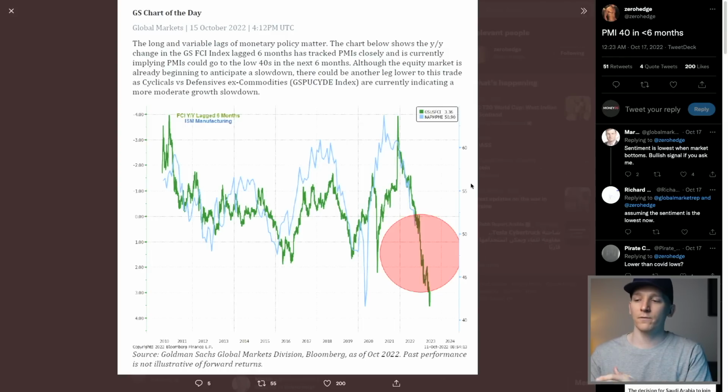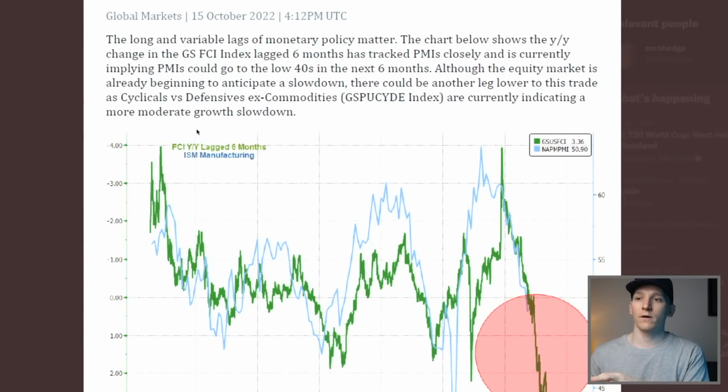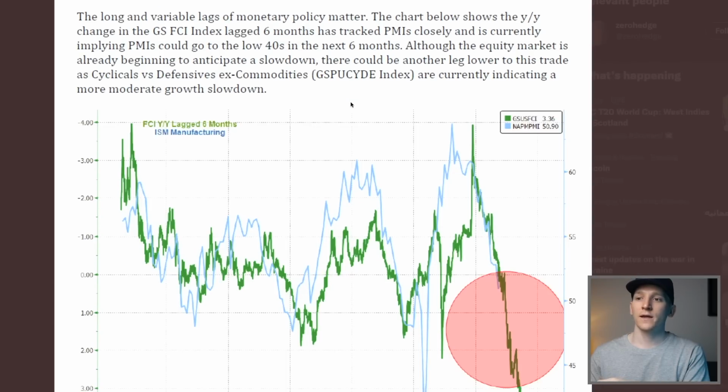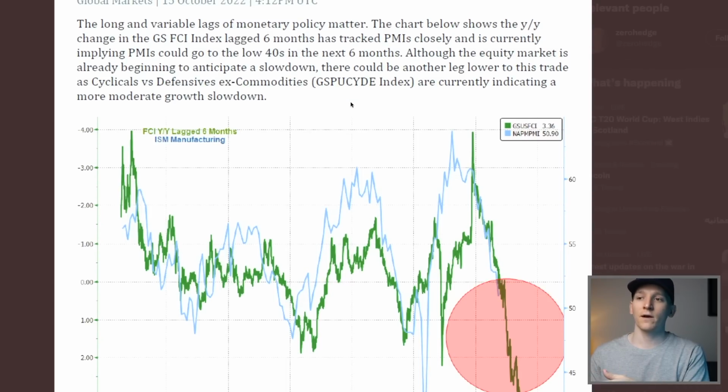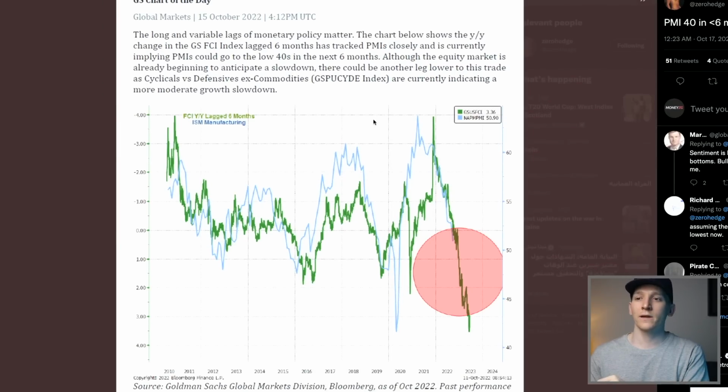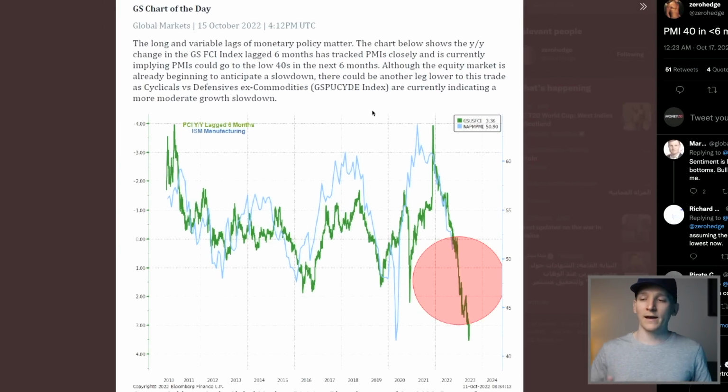So an inverse bond. As you can see here, what Goldman Sachs is saying is that the chart below shows the year-over-year change in the Goldman Sachs FCI index lagged 6 months. It's tracked PMIs closely and is currently implying PMIs could go down to the low 40s. Now, what that means is, well, anything above 50 is economic growth. Anything below 50 is economic recession. Low 40s is major recession, and governments will not allow that for a long period of time, and I'll get onto why later on in the video.